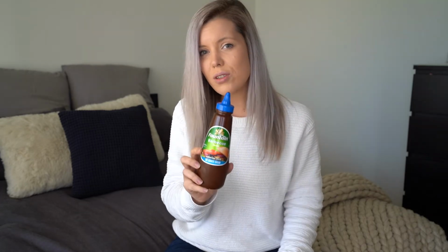So this barbecue is one of my favorites. There's tomato sauce as well, but don't be fooled by the health labels, guys, because if you go into the health food section, you'll see that they have sauces like this, but the calories are actually higher.